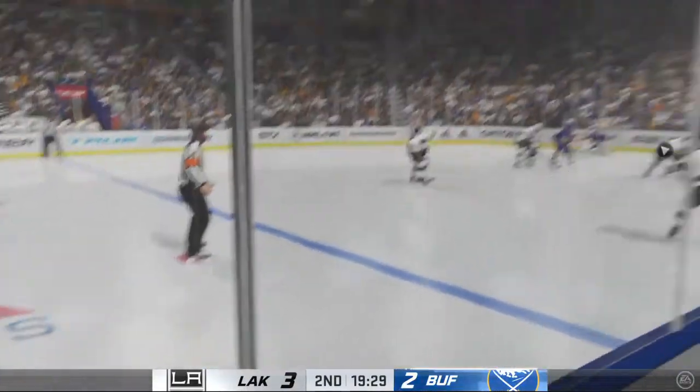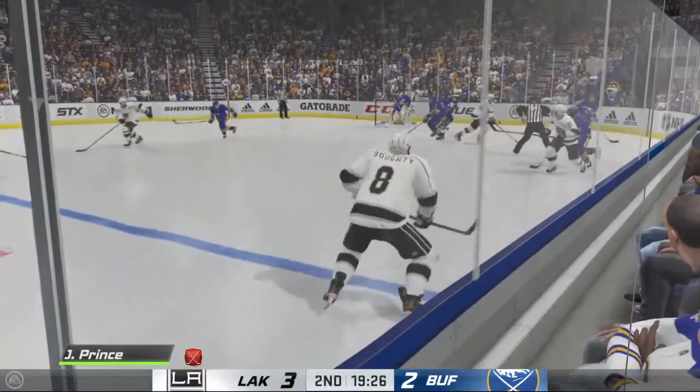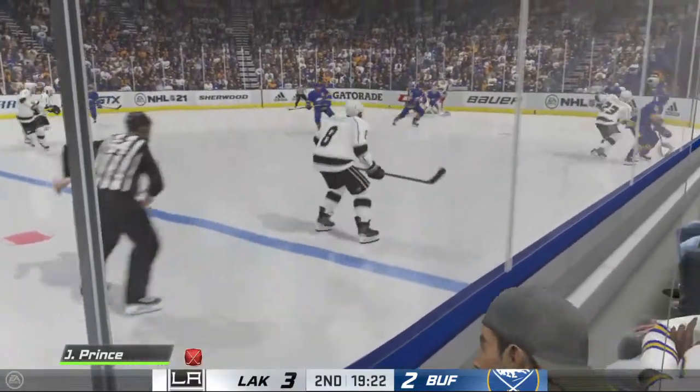I'm stuck in the penalty box or something. I'm actually watching the game from the penalty box the first time.